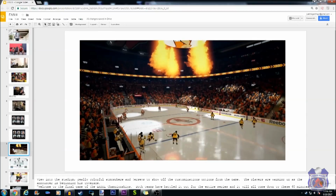So now we're at the big game. We're at the stadium. It is still live action. This is where we can show off the customization features of the game. We have the logo, all the custom jerseys, all the bells and whistles that you can do with the rink and the boards, and look at the flames at the top.